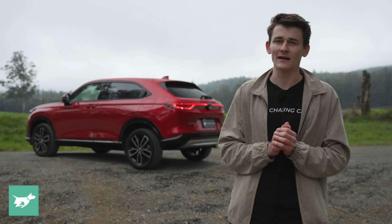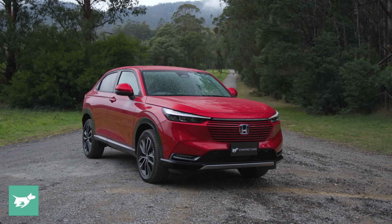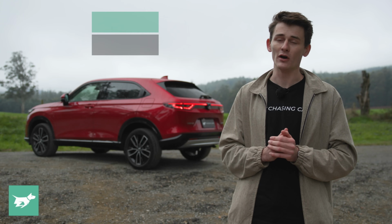But I'd love to hear your comments down below. Do you think this new HR-V is worth the money? I'd love to hear it, because it's definitely a big improvement over its predecessor.